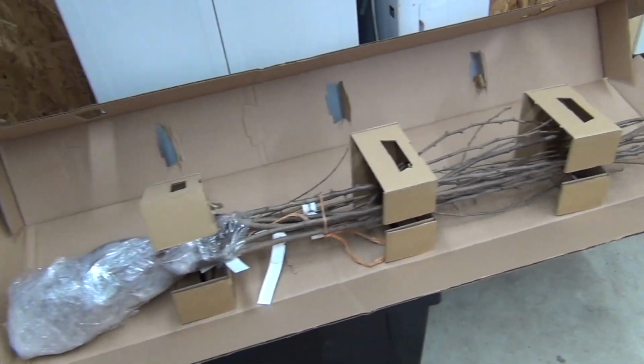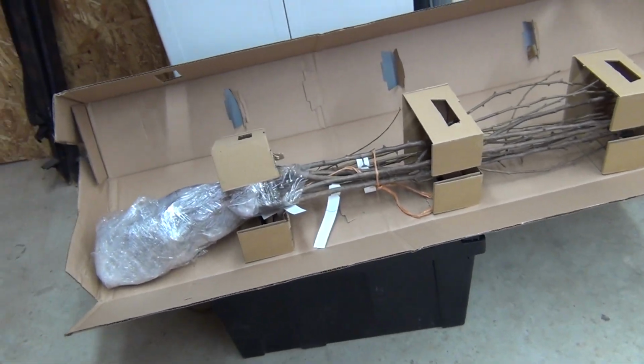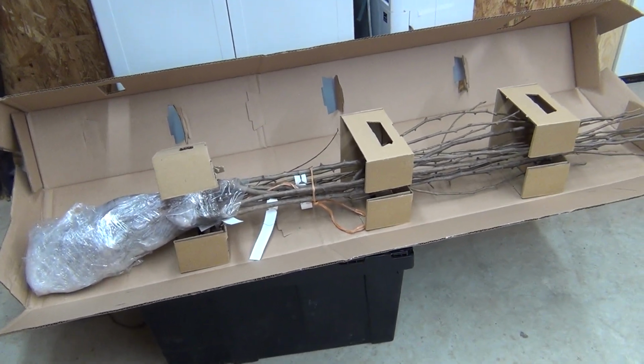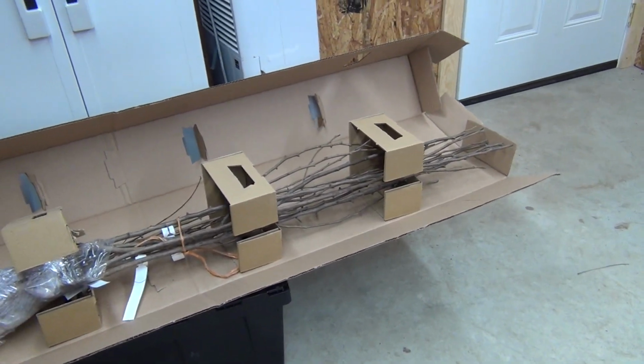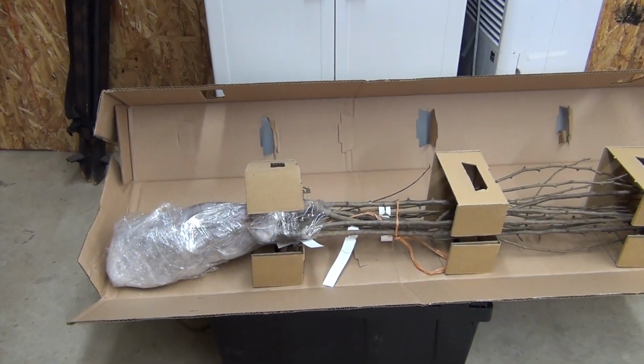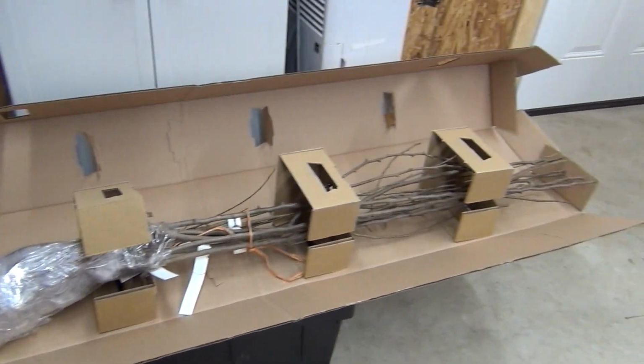One thing about pawpaws is it's not a must, but you should plant a variety to get the best pollination, at least 3 different varieties. But the trees look good. I'm fairly pleased with the way they're packed up.